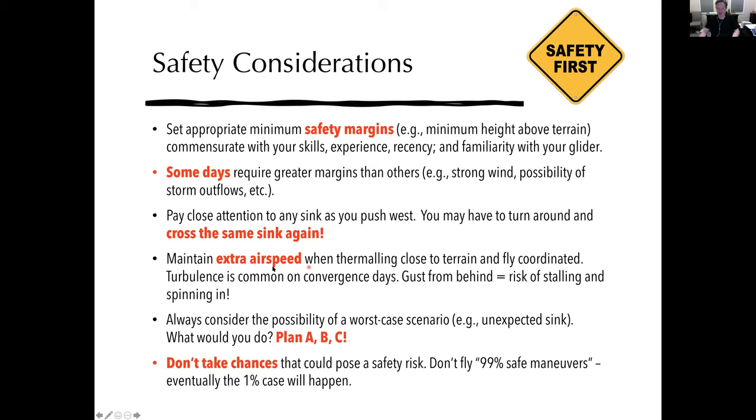When you fly close to the ground, very important, maintain extra airspeed. Convergence tends to be reasonably turbulent because you have multiple winds coming together. So there is a possibility that suddenly you reach an altitude and the wind is now from the west and it will hit you from behind. If you're not fast enough, there's a risk of stalling. So you want to be high enough and fast enough that you can recover from a stall and a potential spin-in. So really important.